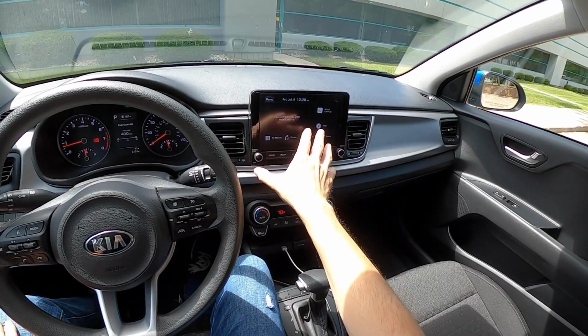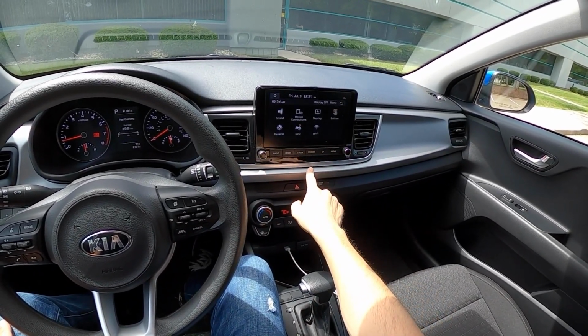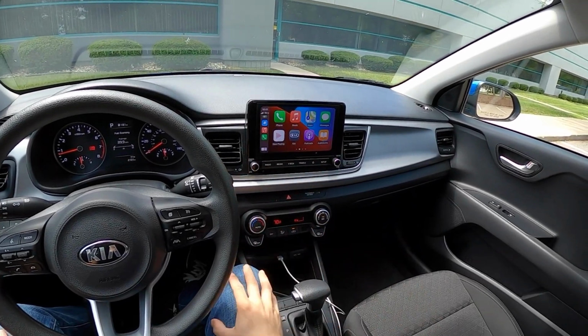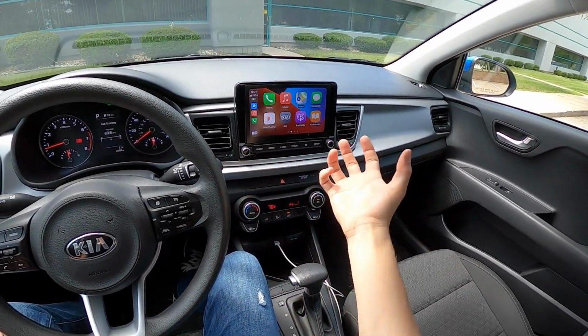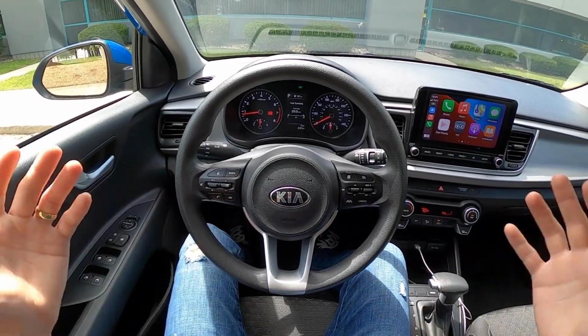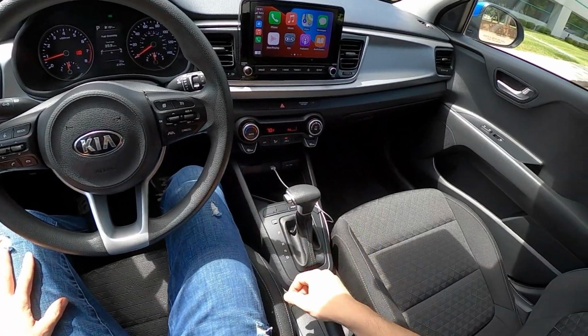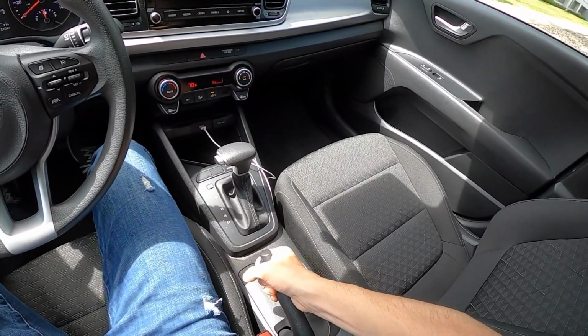This infotainment screen, I think, is pretty well integrated into the dashboard. It's a good size, it's reasonably responsive. You can access Apple CarPlay very quickly, and there aren't a lot of other settings hidden within the menu. That simple and easy to use philosophy translates throughout the rest of this cabin. We have lots of physical buttons and controls for just about everything. We even have a mechanical handbrake.